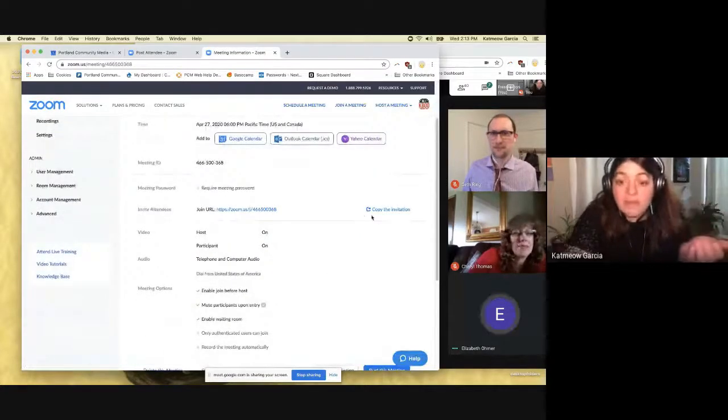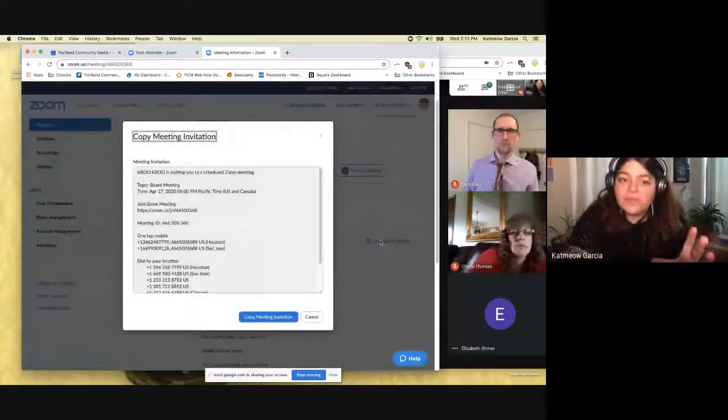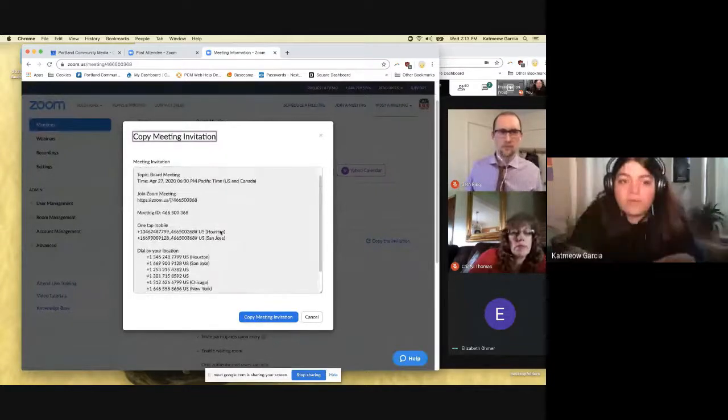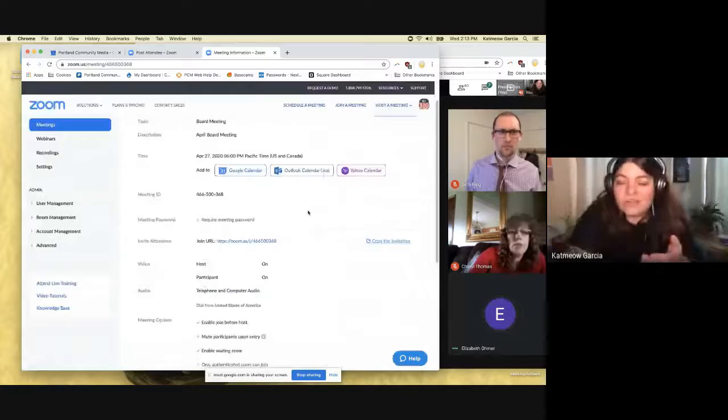So for inviting folks to these meetings, you can click on the invite, add to your Google Calendar and do it through there. If you have Outlook, you can add it through here, this middle one, and then Yahoo Calendar here. You can also copy the invitation. And can you see that pop-up that happened? This meeting invitation, you scroll down, it has all the information you need, it has phone numbers, the time and date. You can copy that meeting invitation and then place it in any email or just message it to people, post it on your social media, et cetera.